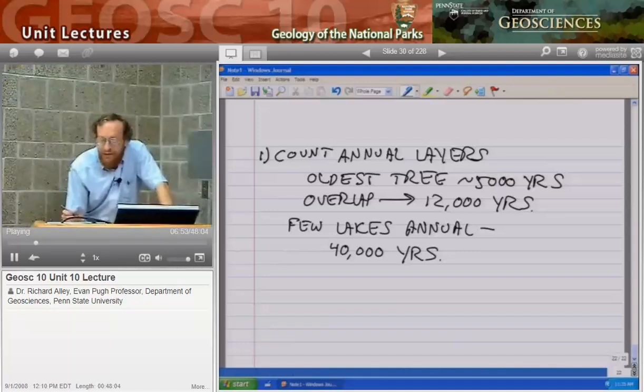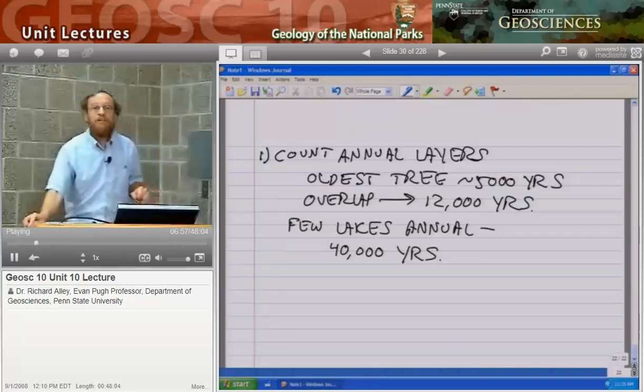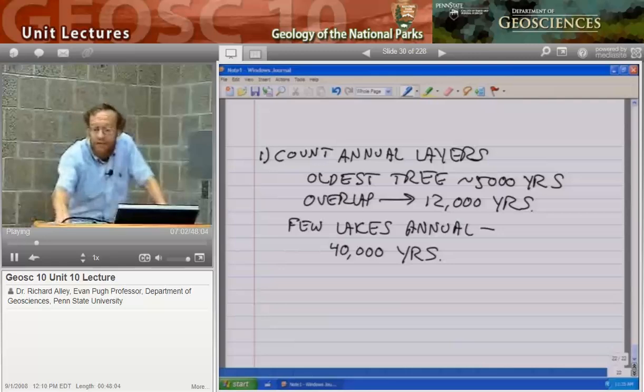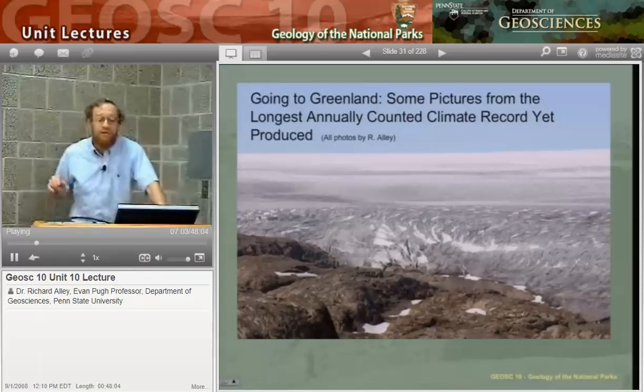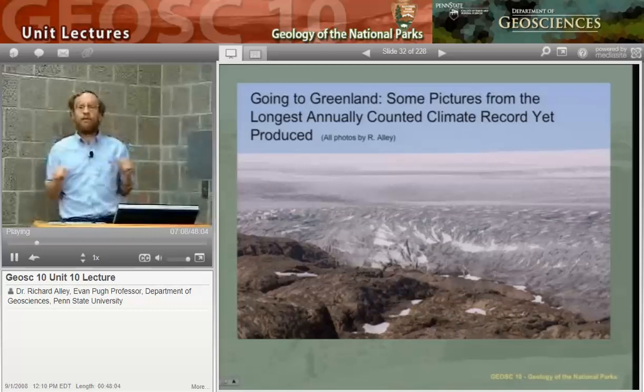I'm going to show you some pictures of work that I was involved with counting ice core layers. And so I'd like to take you to Greenland. There are some ice cores that are annually layered as well. This is a picture of the edge of the Greenland ice sheet.